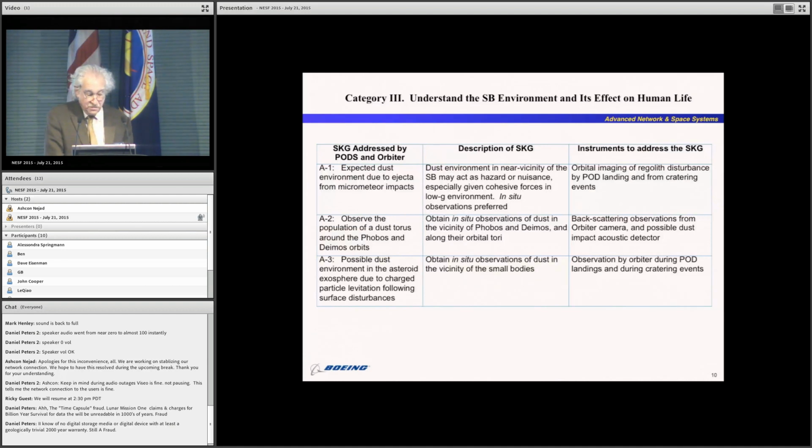So for expected dust environment, due to the ejecta from micrometeorites or from the explosive events, orbital imaging is the primary thing there. For Phobos and Deimos, in particular, one of the goals is to measure the dust torus. You could get that from backscatter observations from the camera, or if you had a possible dust impact acoustic detector, that could work too. For dust levitation, the Langmuir probe could be used there.